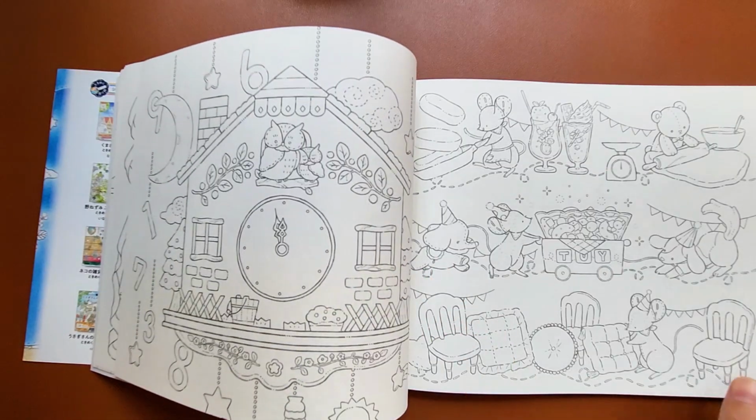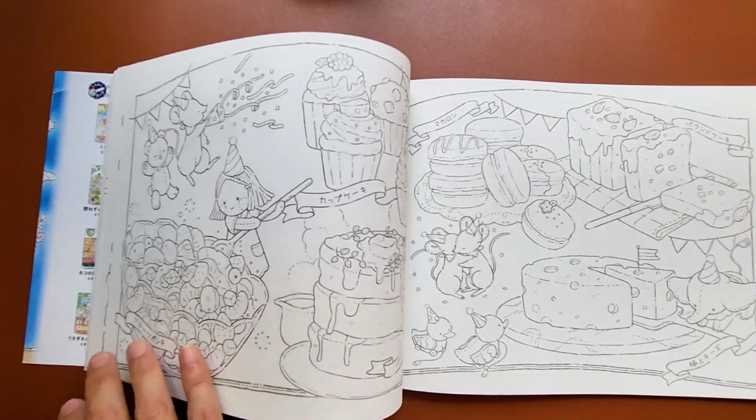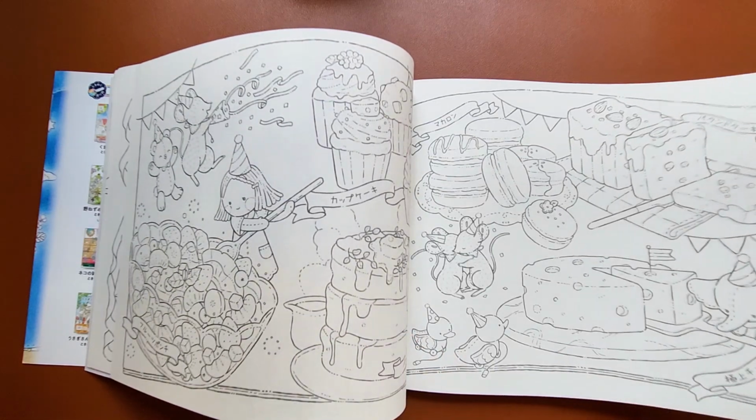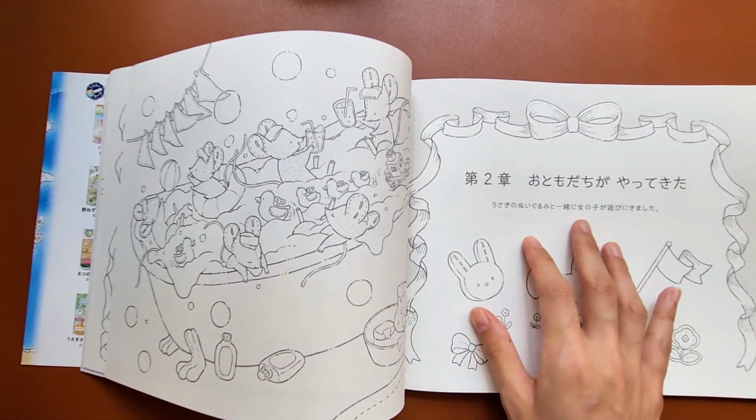So this, they're just cleaning the house, and now they're cooking. And now we're at chapter 2.